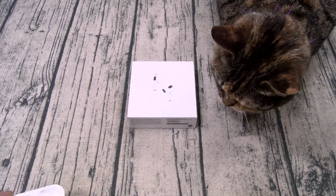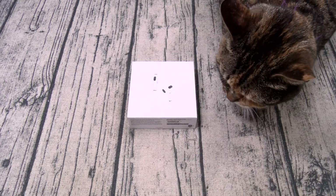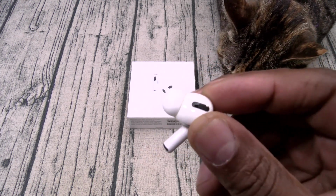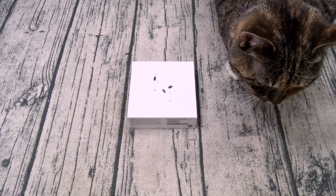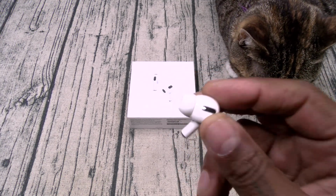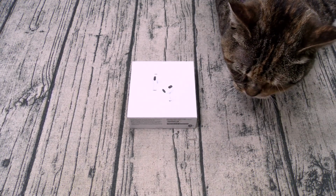Now, here's the thing. Some people actually prefer not having the rubber tips because that's going to give you more of an open sound. So if you work in an office, you don't want to be completely drowned out. But the thing about that is, without the rubber tips, it's going to sound like you got less bass, and it's going to come out of your ears a little bit easier. But we'll test everything out.